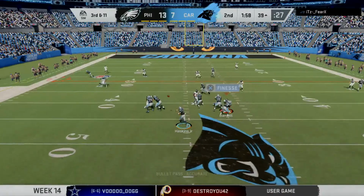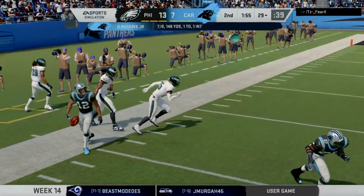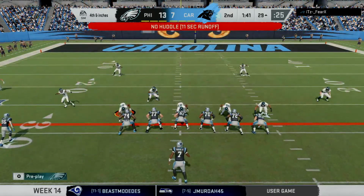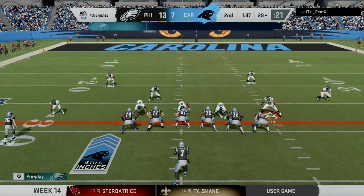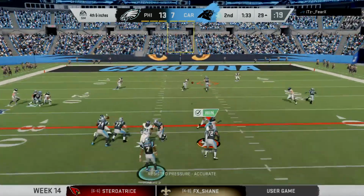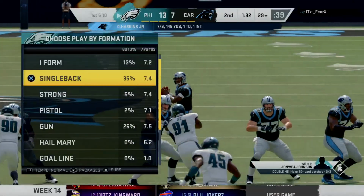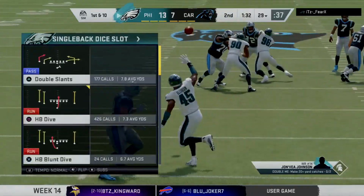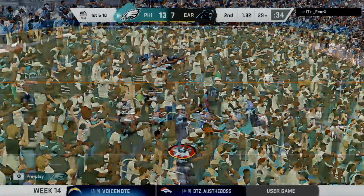To throw on 3rd down, Haskins. And he's got the hook up to Moore. They'll get 11, but still a little short. 4th down. Well, they'll say no to the 46-yard field goal try. They're going to go for it. 4th down, here's Haskins. And that is going to be incomplete. And the Panthers turned away on 4th down. And the Eagles defense able to hold.